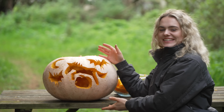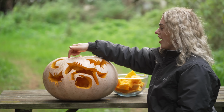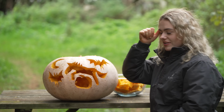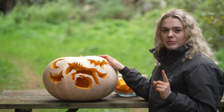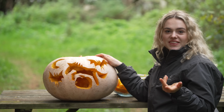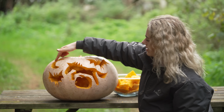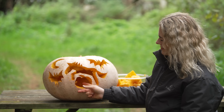Guys, here is my pumpkin, which I'm not gonna lie, I'm pretty proud of. I actually had to cut the whole inside chunks out first just to make it a bit thinner so I could actually carve it, because this pumpkin, I cannot believe how thick it is. It's probably because we've grown it on our veggie patch with all of the horses' manure, so that's worked out pretty well. Also, you can see the cute little bats I've got here. We've got a little moon, we've got Casper jumping, and then we also have the pumpkin underneath.